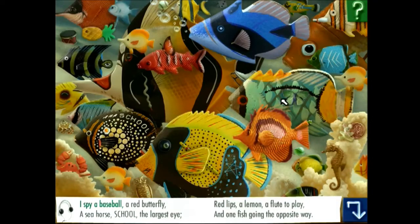A baseball. A red butterfly. Red lips. A lemon. A flute to play. A seahorse. School. The largest eye. One fish going the opposite way.